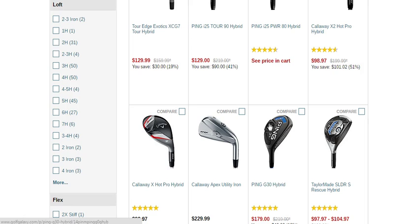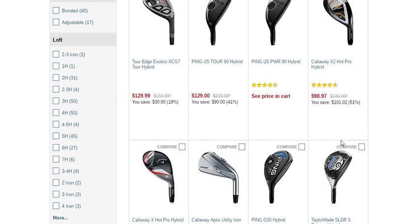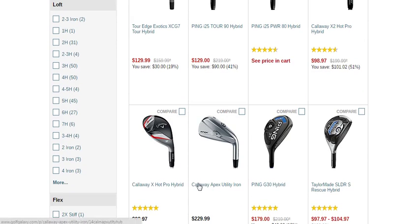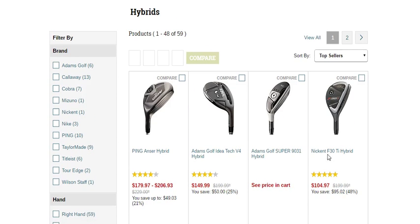But these look almost like a regular iron, it's just the head's a little bigger, usually around 2 inches across. Same thing with these. When you come across the major brands like Ping, Callaway, TaylorMade, Ping, Adams Golf. Adams Golf is another brand. Definitely just look them up and see what you got.